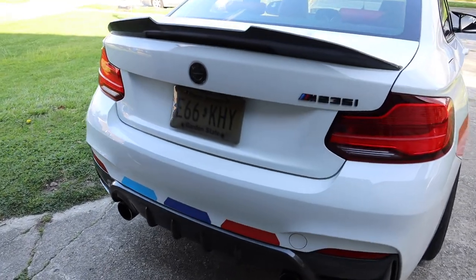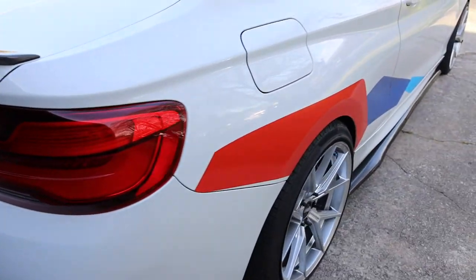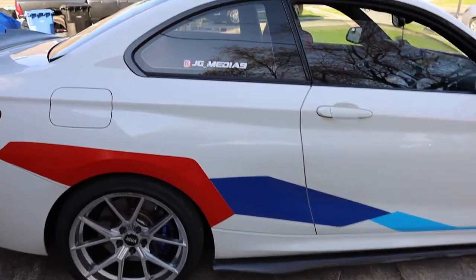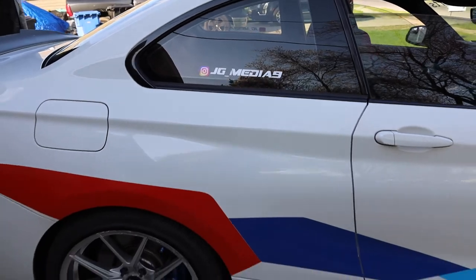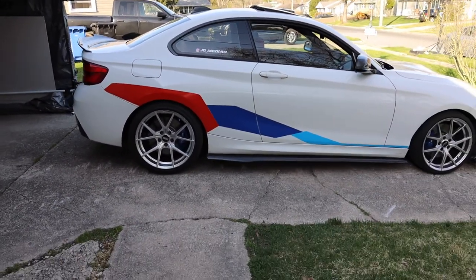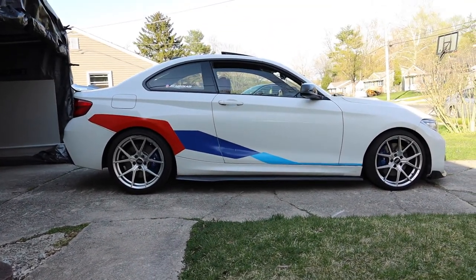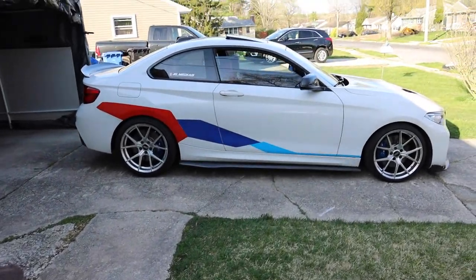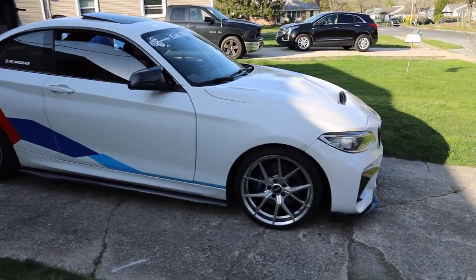So I'm definitely thinking I might tone it down, take off all the M colors. I really like the vinyl and the overall way it looks. We just recently got some new stickers as well. But like I was saying, I really like the way the vinyl looks. It's for the M2. We had to make it fit the F22. It's different because I haven't seen many F22s rocking this. But I'm already feeling some change, so I'm thinking I'm going to remove all the M colors.